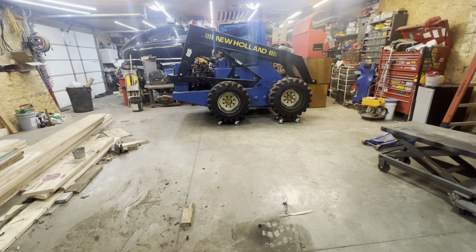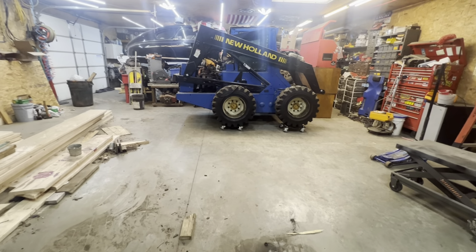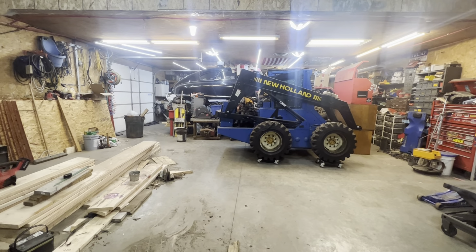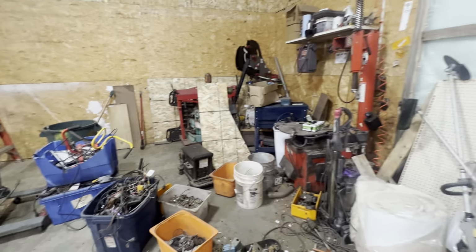But that thing is incredibly heavy to push by hand. But it did it, or I did it. Now I need to move all the lumber so it's underneath this, so I can set some scaffolding up in here. And I'm pretty close to having everything out of here.